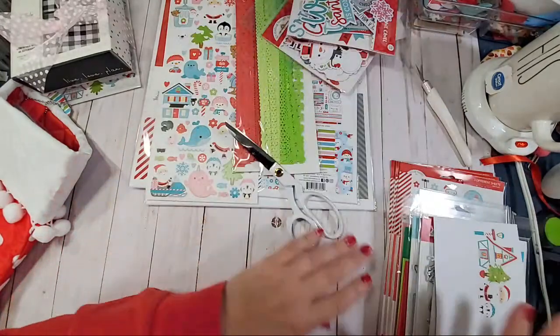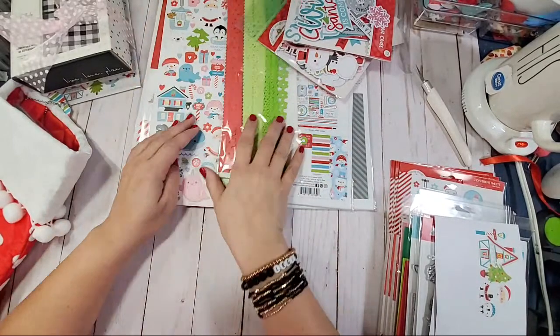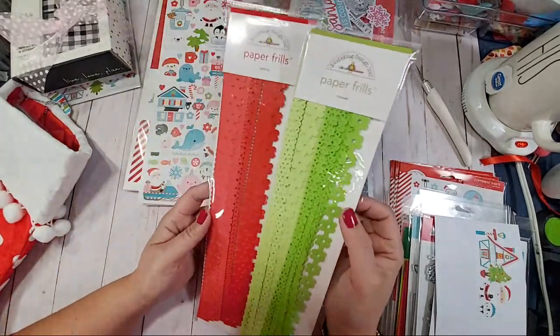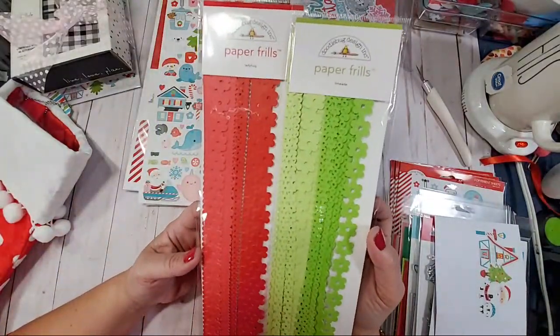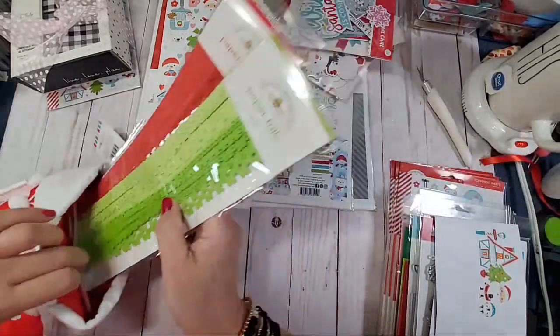So that I don't misplace them. The next part of the kit and caboodle, you get two colors of the paper frills. One in ladybug and one in limeade, which matches perfectly.